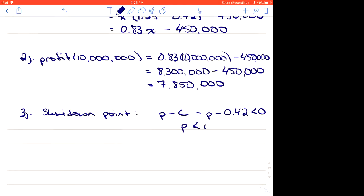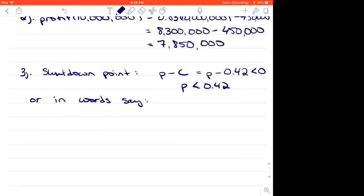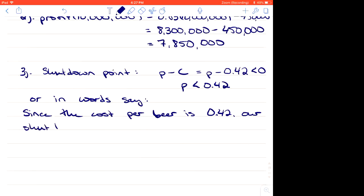Meaning that P less than 42 cents is our shutdown point. Really, we can say something like this, or in words: since the cost to brew a can of beer, since the cost per beer is 0.42, our shutdown point is when P is less than 0.42. Right, so you can show it mathematically, or if it makes more sense to you, just say it in words.